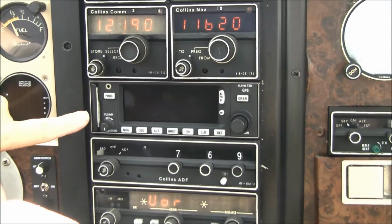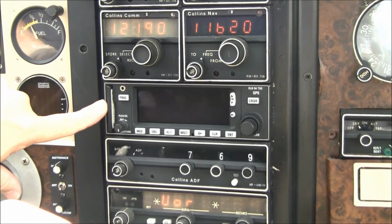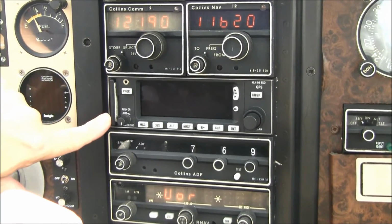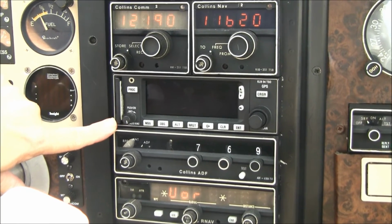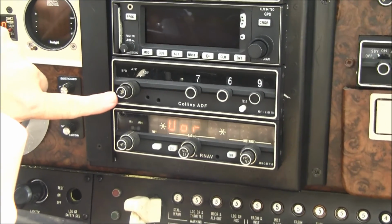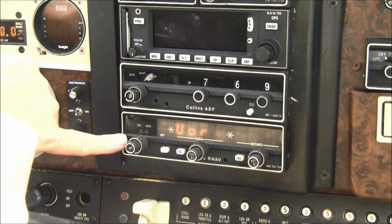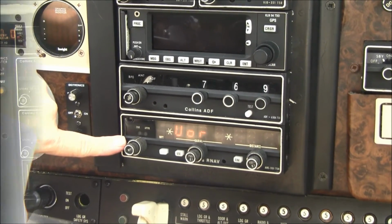Below this is a King KLN94 GPS, and the brightness needs to be turned up on this unit, so the owner is willing to give a $2,800 allowance to the new owner to be used toward a new GPS or to repair the display. Below this is a Collins ADF. This is the ADF 650A, and then the airplane is equipped with RNAV. This is a Collins 351 RNAV system.